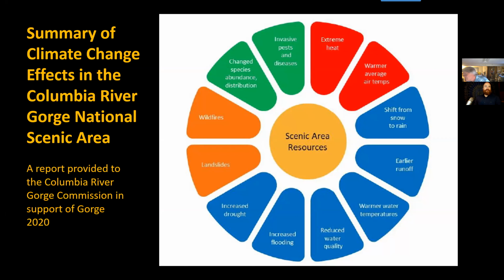Okay, so I'm going to cover climate change pretty quickly, try to keep it a bit short and sweet. One of our biggest concerns since the beginning of management plan review, which started almost 3 years ago, was climate change. The existing management plan has no mention of climate change at all anywhere in it. And probably the biggest reason for that is because it had only been updated once since the passage of the Scenic Area Act in 1986.